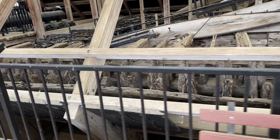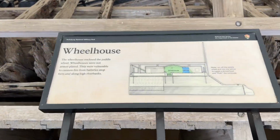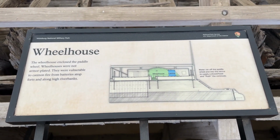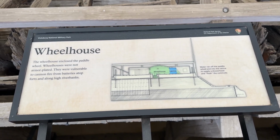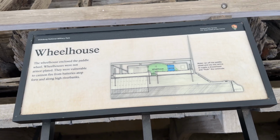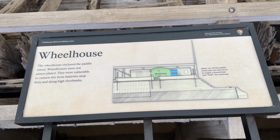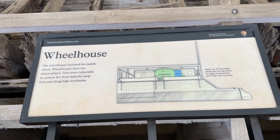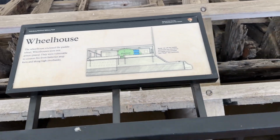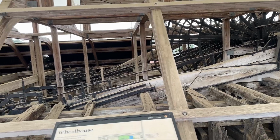Maybe there's a little bit about, no, there's about the wheelhouse. The wheelhouse enclosed the paddle wheel. Wheelhouses were not armor plated. They were vulnerable to cannon fire from batteries atop the forts along high river banks. Well, that was dumb. Wheelhouse and latrine. The water ran off the paddle wheel and into the latrine to supply a shower head and flush the commode. Nice. But that makes sense. Put her up there.